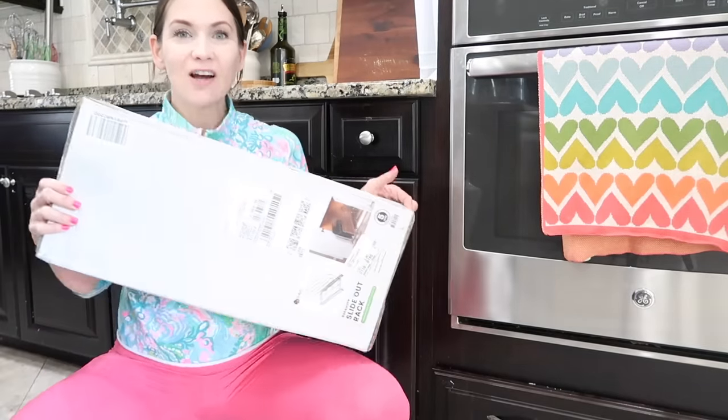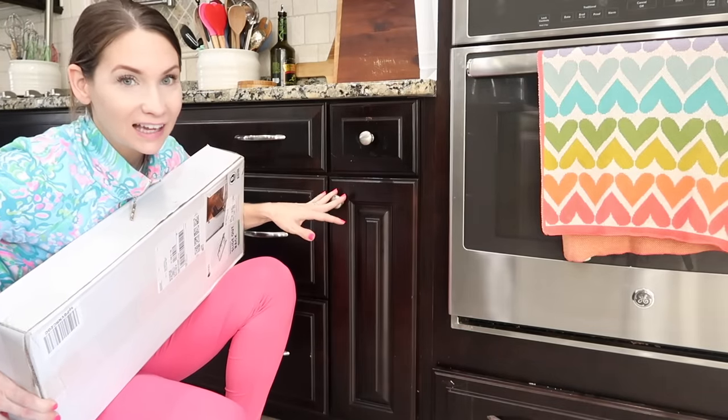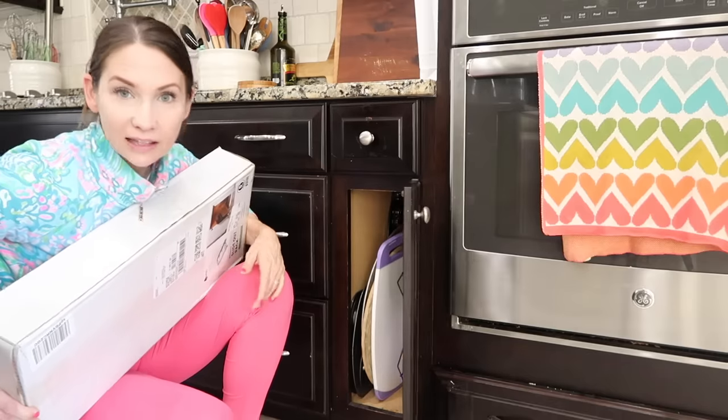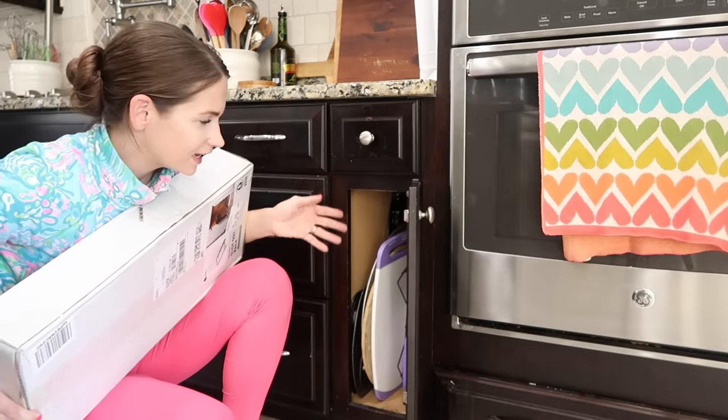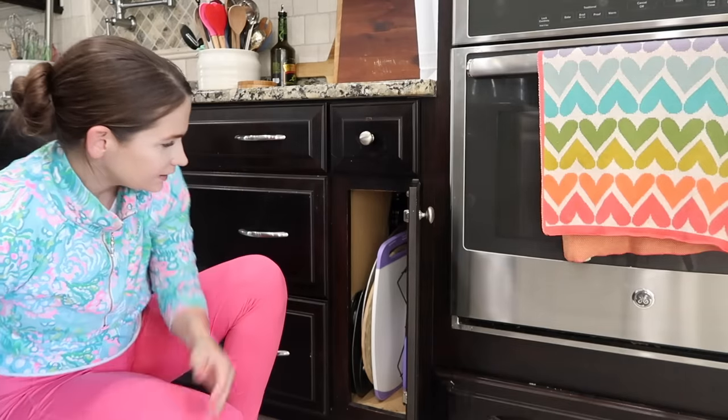Okay, organizing around my house. I have this little corner cabinet. It's not a corner cabinet. It's the teeny tiniest little cabinet. Everyone, I feel like, has a cabinet like this. Every house I've ever owned has had this teeny tiny little space. And they think, oh, it'll be great to store all your things.